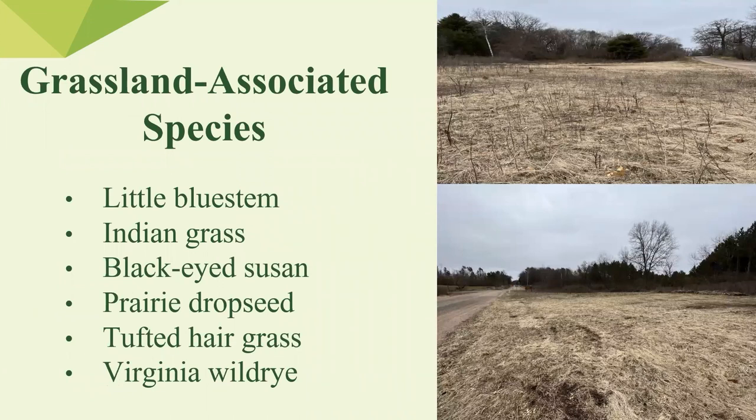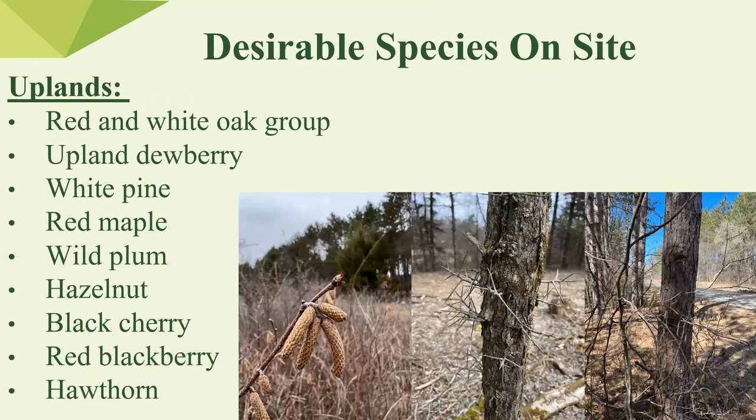So for our grassland-associated species, species such as little bluestem, Indian grass, black-eyed Susan, prairie dropseed, tufted hairgrass, and Virginia wild rye in the riparian areas are common. With our recent planting, we're hoping species such as little bluestem and Indian grass can take root.